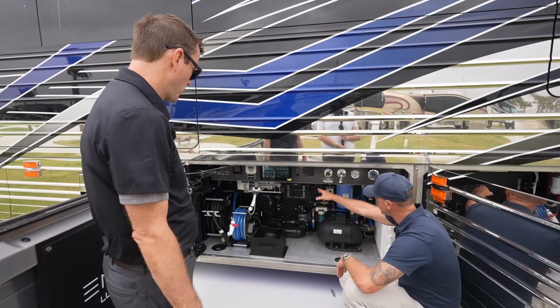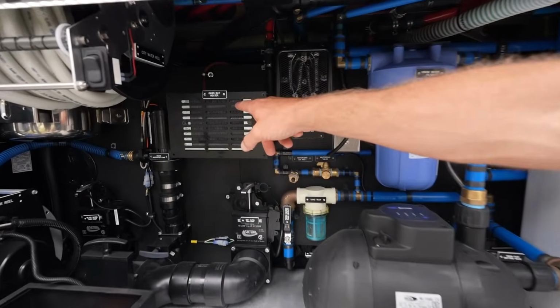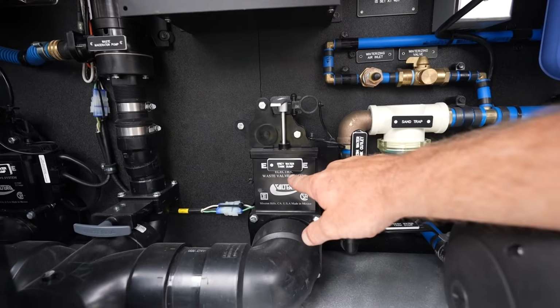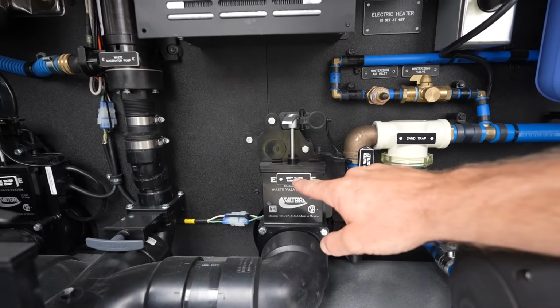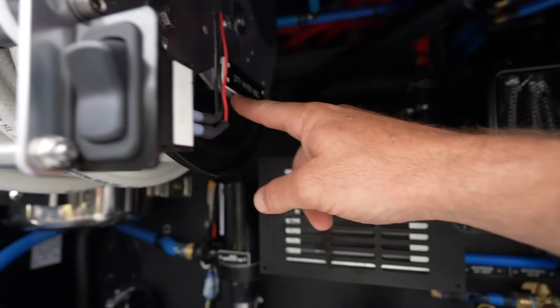Yes, sir. And just looking at this bay, I'd ask you to explain everything for me, but I've got all these nice placards here, so I can figure everything out really easily. Great water tank dump, Oasis Bay heater. Here's the city water reel.